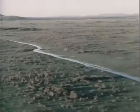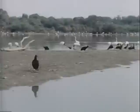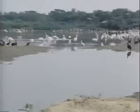September, and the floodwaters have gone, leaving only a narrow channel threading its way through the parched landscape. Only the deeper depressions still contain water. As it gets hotter, the fish trapped in the watery outposts will die by the thousands from lack of oxygen and provide easy meals for wading birds and carrion feeders.